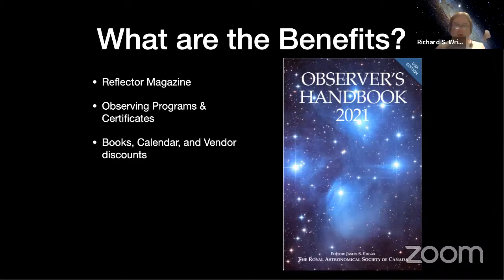Speaking of the bookstore, the Observer's Handbook for 2021, which is a staple for many amateur astronomers' annual astronomy budget. They do have a program going on right now if an astronomy club wants to buy them in bulk. So if we buy 12 or more, we can get them for $23 each, which is $1 off. It's only $1 off, but there's no shipping and handling.